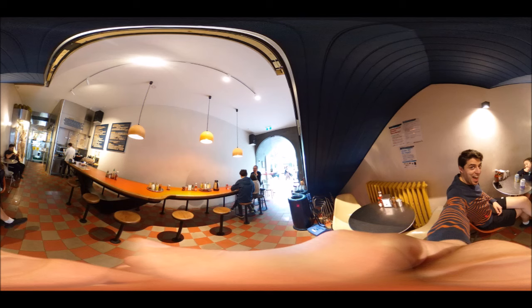We found this tiny little bistro restaurant, again right next to our hotel, and it had yummy, yummy, freshly made beef. So we had some sandwiches and some fries and some yummy drinks.